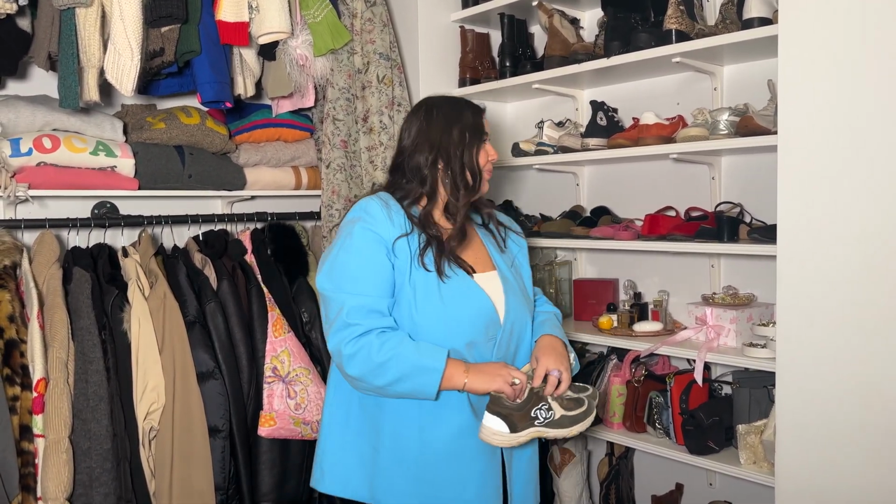So I feel I'm a big wearer of my things. I feel like some people have designer and it just sits in their closet, but I will wear my things to death because one, that's how I get my money's worth, and two, if I'm spending all this money on them, I want to show them off.